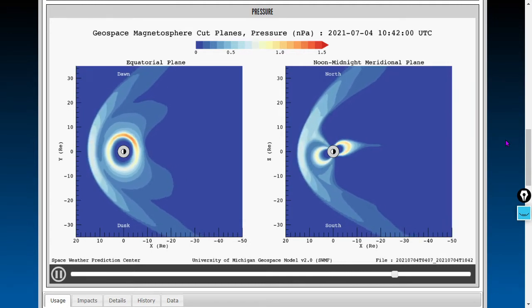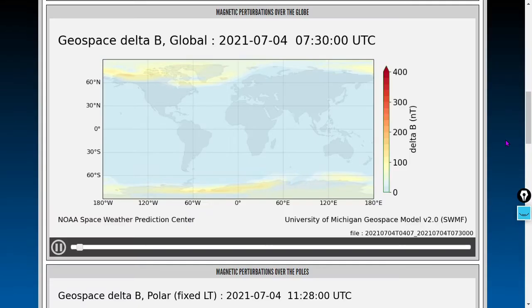And no major changes happening in the solar wind there. No major changes in induced magnetism on planet Earth. That data courtesy University of Michigan. Here are ground magnetic perturbations.